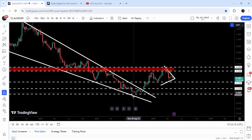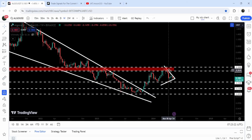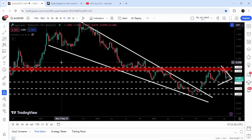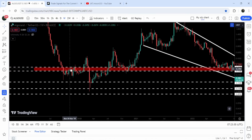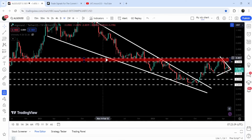And so far from this low to here, Algorand has rallied more than 302%, but could not break out this very long-term resistance zone that starts from 25 cents and goes to 30 cents that has been previously working as a resistance here and support here, resistance here, support here, and here support, and here as a support as well. And here for several weeks, it has been working as a support.